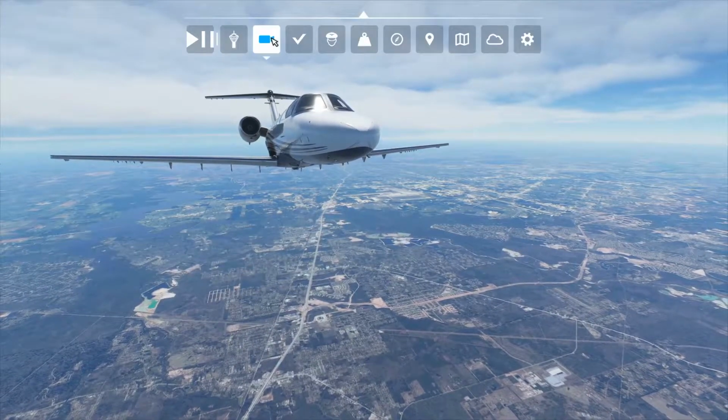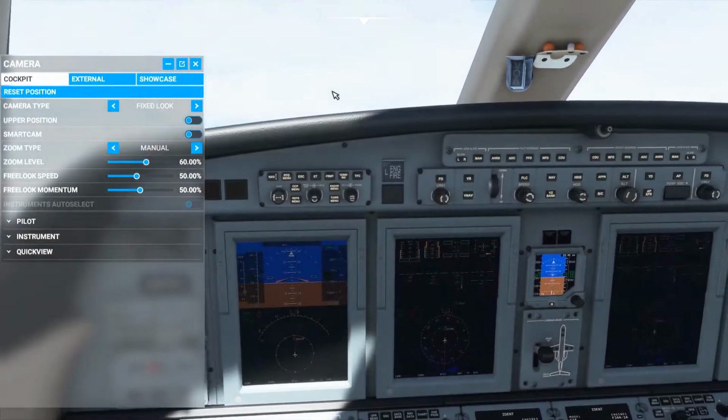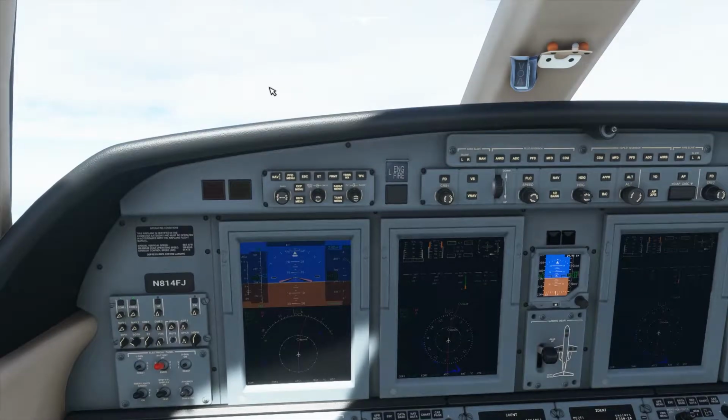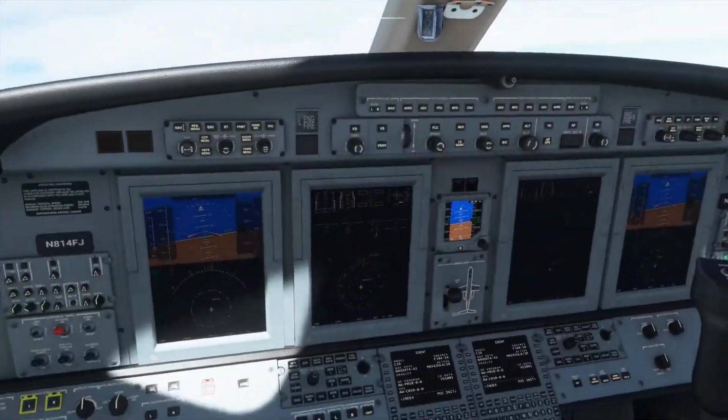Alright, we grabbed a few screenshots there for later. Let's get back in the plane, make sure she's not freaking out on us. Still good on our speed. We're climbing through 19,000 feet. Let's set our altimeter. And I think we're good.